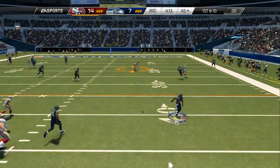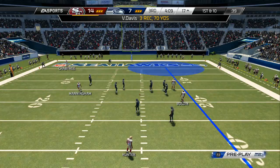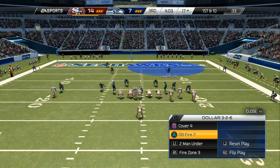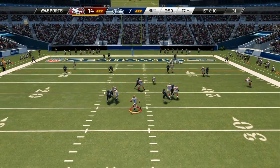Escaping the pressure, throws to the right. Davis is there with the sure hands to pull in the rocket pass. Nice situation here for the offense. They're winning the football game. Now they're in the red zone. Let's see if they can come up with a play that fools the defense.